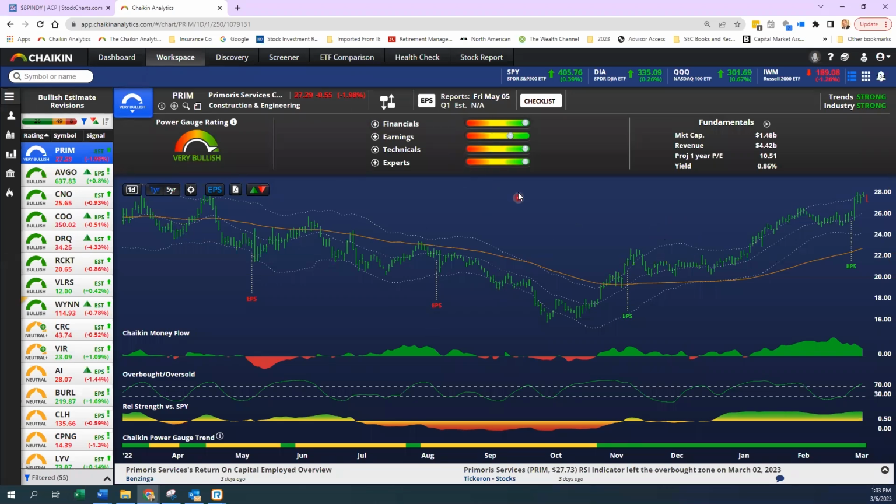Now, this one's getting an upgrade. Construction and engineering, we're just looking at ITB. We saw the ETF was doing well. Here's one that's getting an increase in estimates. So start to put two and two together. And again, that top-down analysis can get you down to some of these names in the same industry where a lot of ETFs are moving.